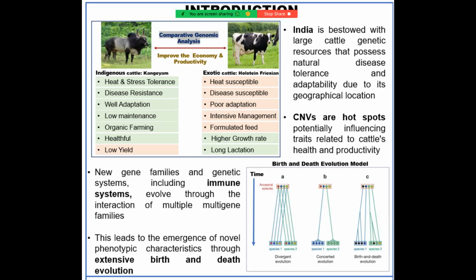In India, there are abundant cattle genetic resources with an inherent ability to tolerate multiple diseases and environmental stresses. This may be significant as a result of geographical location. Through the birth and death evolution model, new genes such as immune genes were created by the interaction of multiple gene families. Based on this model, indigenous cattle have evolved over the years an ability to thrive under extreme stress and harsh climatic conditions, and to resist endemic diseases.